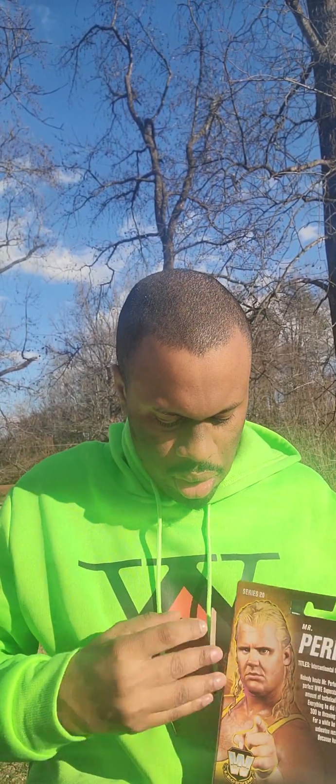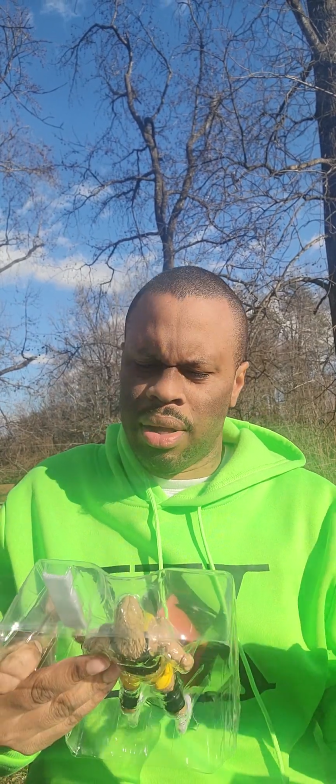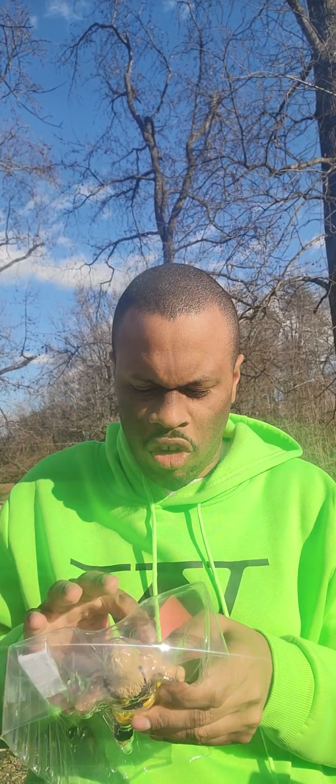So we are going to open up. I'm pretty certain this is my only Mattel Mr. Perfect figure. I may have a Jakks figure, but I'm not even sure about that. He is a guy that I didn't have many figures of, so when I saw this, I was like, yeah, this is definitely worth picking up.